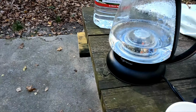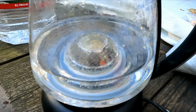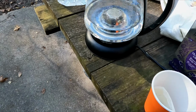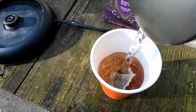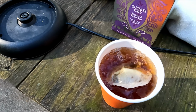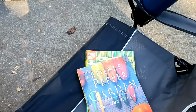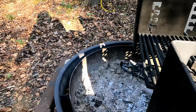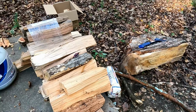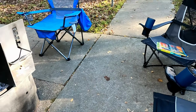I think it's time for a hot cup of tea. Tea bag in there. It's just Earl Grey. It's just about ready. My water's done. That's steep. I'm gonna enjoy my cup of tea, a couple of books, and then get a campfire going. Got the wood here. Actually, I might get Brandon to do that. He's gonna be down in a minute, so get all nice and cozy. Sit back and enjoy a cup of tea.